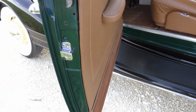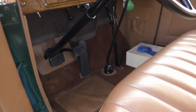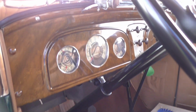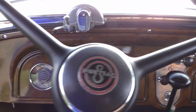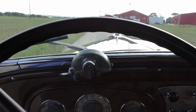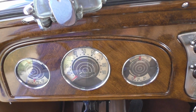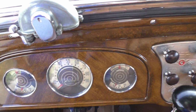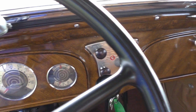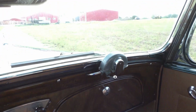Door jamb to door jamb, all the gauges and everything. This entire car is a full body off style restoration. You'll see the vacuum wipers there. The odometer reading at the time of inspection is 94,383. Just beautiful.